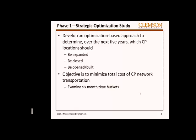And when you're thinking about expanding interacting facilities and the way that we route or distribute from suppliers to consolidation points to distribution centers, this is something that the company typically looks at on a 6-month basis. It's not something they're going to redesign every Monday. So the fact that we are mimicking their typical decision horizon in our model was an important point that we had to make sure we did to gain credibility with our efforts.